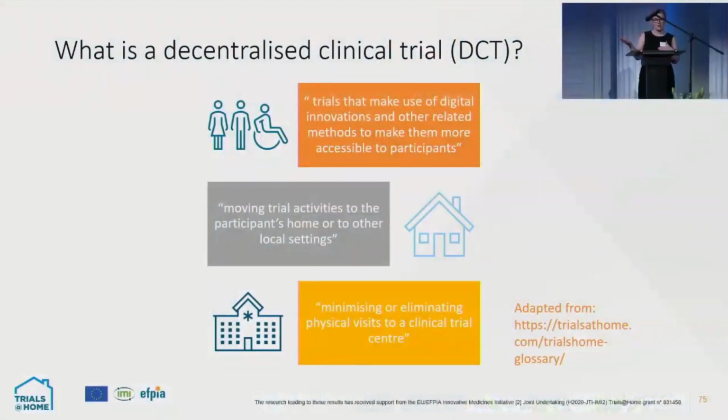I understand that you may have heard this already this morning, but I want to talk about how within Trials at Home we define a decentralized clinical trial. It has these three key elements. Trials that make use of digital innovations and other related methodologies to make them more accessible to participants, removing barriers to participation, so for example minimizing or altogether eliminating physical in-person visits, and also allowing participants to engage in more activities from their home.